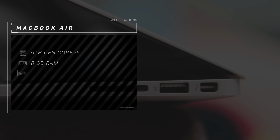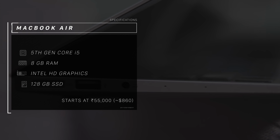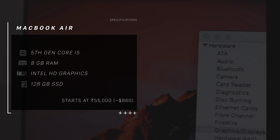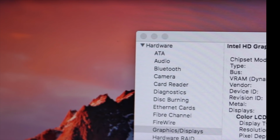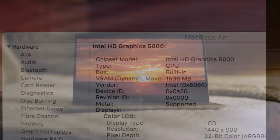Plus, it performs really well, even if it's the base version we're talking about. The MacBook Air is available at a starting price of around ₹55,000, which makes it a great deal. Also, you can always go for the higher end versions if you want more storage.